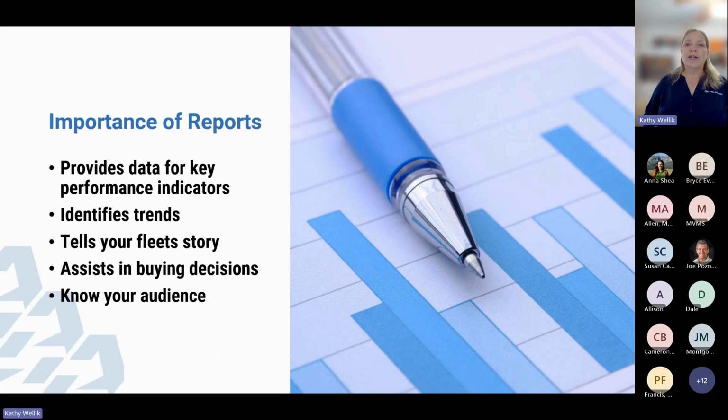Just make sure on the reports, what I like to always make sure is that I run the reports consistently the same way every month. If there are key performance indicators that I was looking for and watching in my fleet, I made sure that I ran them the same way every month, so you're comparing apples to apples and not apples to oranges.